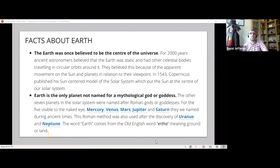So Earth's atmosphere is composed of 78% nitrogen, 21% oxygen, and trace amounts of other gases, including argon and carbon dioxide. It has a very powerful magnetic field, and it's this field that protects the planet from the effects of solar winds from the sun. It's believed to be a result of the nickel iron core of the planet combined with its rapid rotation.